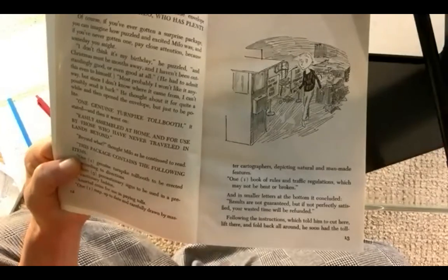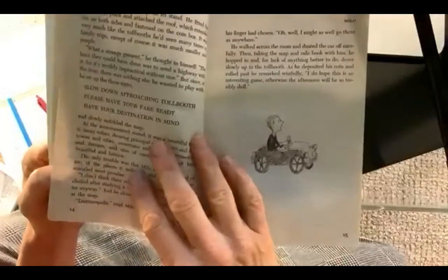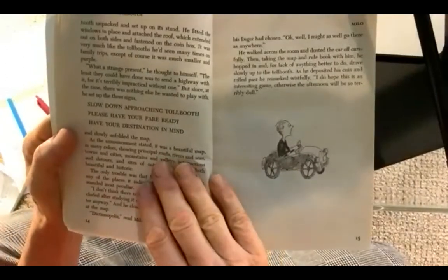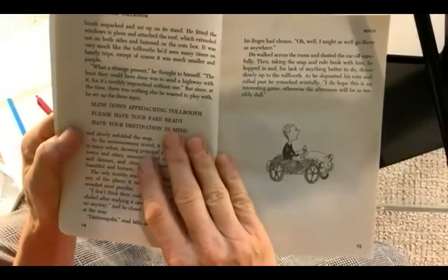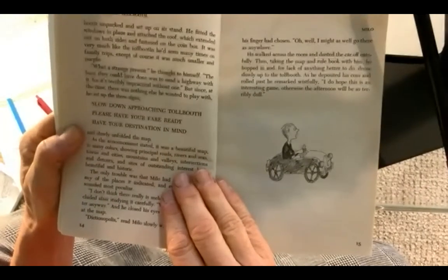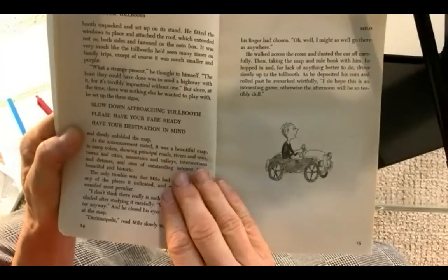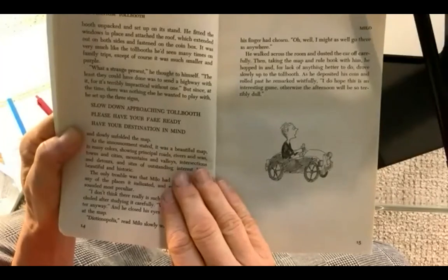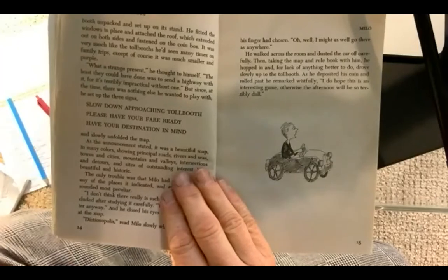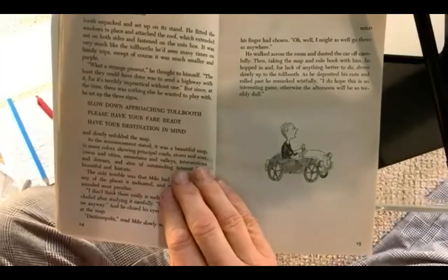Following the instructions, which told him to cut here, lift here, fold there, he soon had the toll booth unpacked and set up on its stand. He fitted the windows in place and attached the roof, which extended out on both sides, and fastened on the coin box. It was very much like the toll booths he had seen on family trips, but of course much smaller and purple. "What a strange present," he thought to himself. "The least they could have done was to send a highway with it, for it's terribly impractical without one." But since at the time there was nothing else he wanted to play with, he set up the three signs.